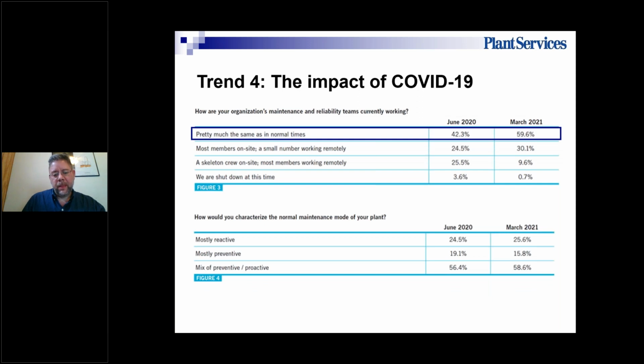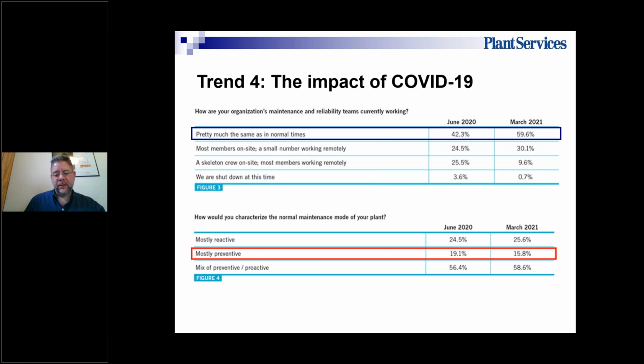How would you characterize the normal maintenance mode of your plant? Reactive, preventive, or a mix? And you'll see that since COVID hit, the number of folks who are simply doing mostly preventive has gone slightly down, where people have been forced to make choices. Were you forced into being more reactive based on whatever circumstances, or frankly, were you forced for whatever competitive reason to innovate and start pulling more proactive things into the mix? So you'll see some people felt they were at a decision crossroads.